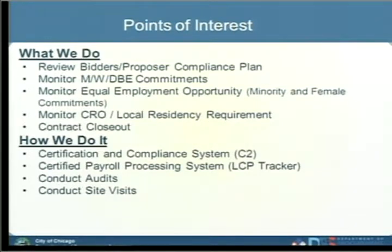Looking at our agenda today, we're going to go over basically what we do, and we, as in compliance within the department, as well as the types of systems that we use to accomplish those things. So compliance, our team is responsible for reviewing compliance plans for the lowest responsive bidder when they are identified. We review those compliance plans. We'll spend a lot of time talking about those.